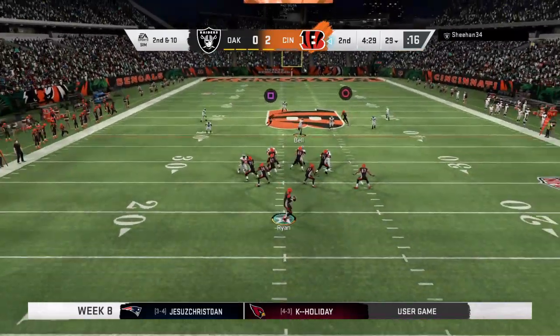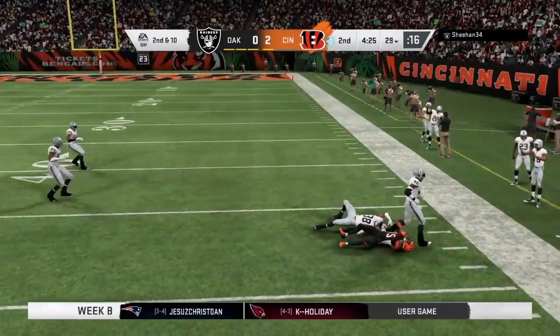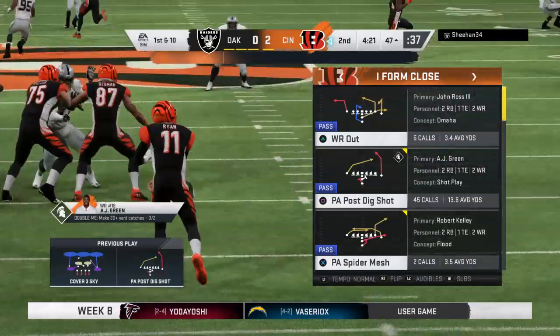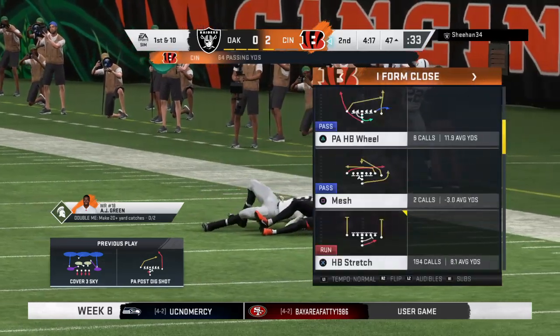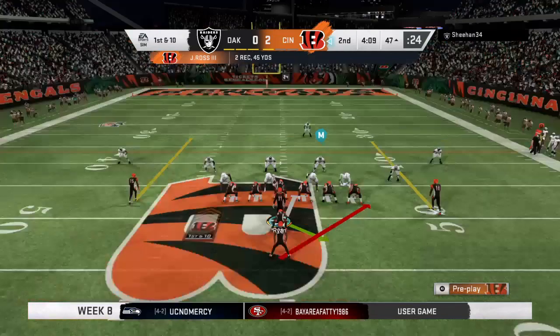Looking to throw on second down. Ryan. He finds Ross. Right side, it's complete. And he'll be taken down, but not before they work it across midfield. A first down there on a pickup of 25. This offense finding its legs now.